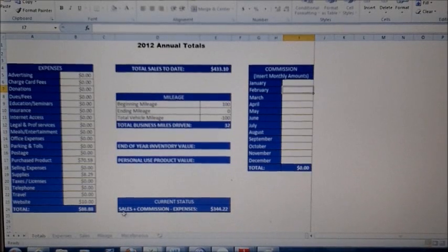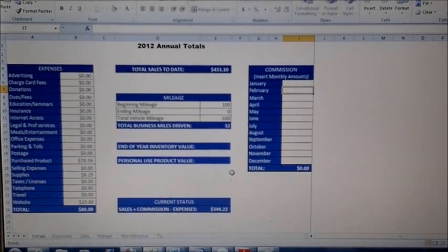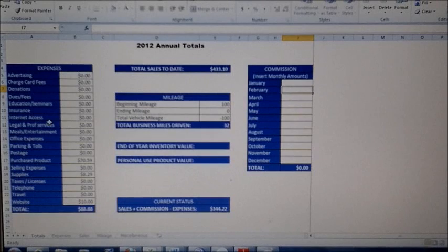And then your total expenses here get subtracted from that. This gives you a total of exactly how far ahead you are, how much profit you have made in your business during the year. And don't freak out. Don't worry about a lot of these expenses, because a lot of them are things that perhaps you were going to get anyway.